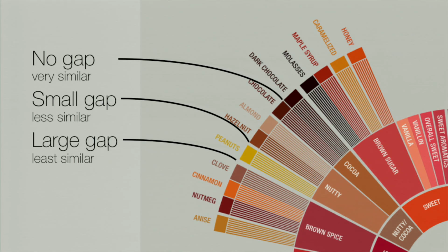There's also one other interesting thing about the wheel, which is that the data that was given to us allowed us to see how closely related tasters found these flavors. And so we were able to represent that on the flavor wheel by a series of gaps. If there's no gaps between flavors, that means that the tasters associated them very closely with each other. If they associated them slightly less closely, we put a small gap in between. And if there was a large disassociation between flavors in the study that we did, we put a large gap that extended all the way to the middle. So that way, just by looking at this tool, you can see on average how closely tasters associated these flavors.